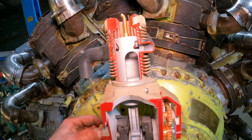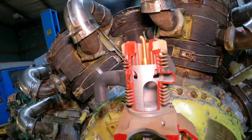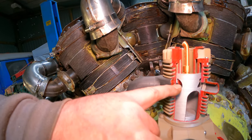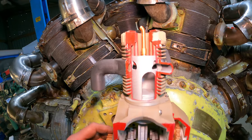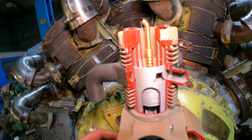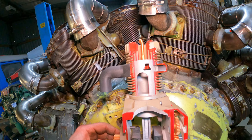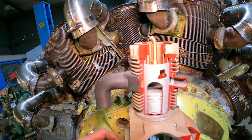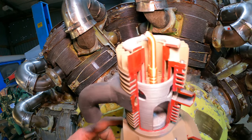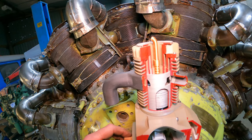For example, this is about to go on the exhaust stroke, and as you can see in there, the port is open, allowing exhaust gas out. At this side, you can see an inlet port, and as the engine rotates, it uncovers the inlet port and closes the exhaust port. A very unique way. And obviously, getting spare parts is not going to get any easier as the years go by.